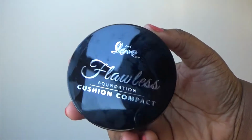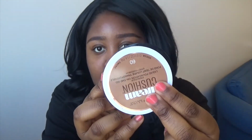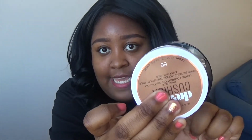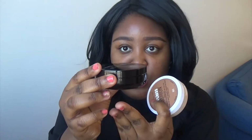Okay, so this is what it looks like. It's just a basic shiny black packaging. It looks really nice, and it feels pretty heavy too. And it just has this on the back, kind of like your normal cushion. I have the Maybelline Dream Cushion Foundation, and I'm just going to compare the packaging. It looks like it's about the same weight. The Second Love one looks a little bit bigger. I don't know if you can tell, but the Maybelline one is just a tad bit smaller than the Second Love one. You can see the black rim right here. The packaging is just a little bit bigger, and it looks like they're about the same size. This one is just a little bit deeper, but that doesn't necessarily mean that there's more foundation in this product.